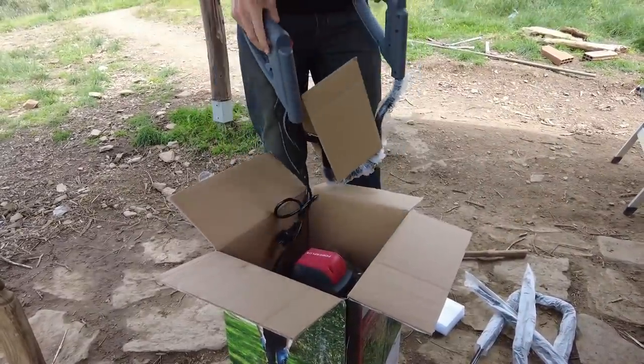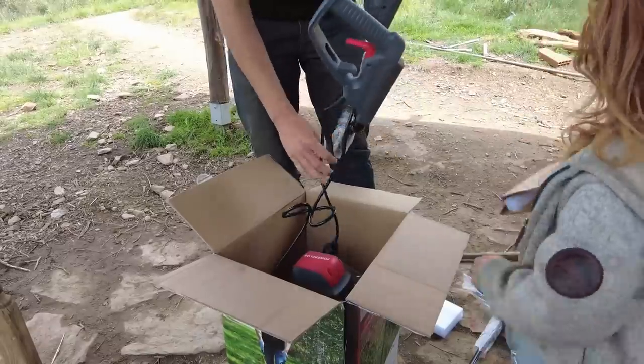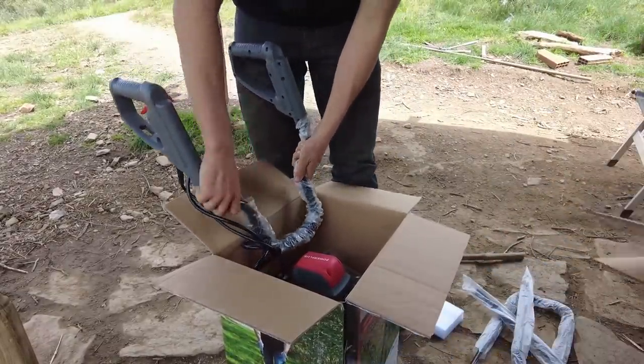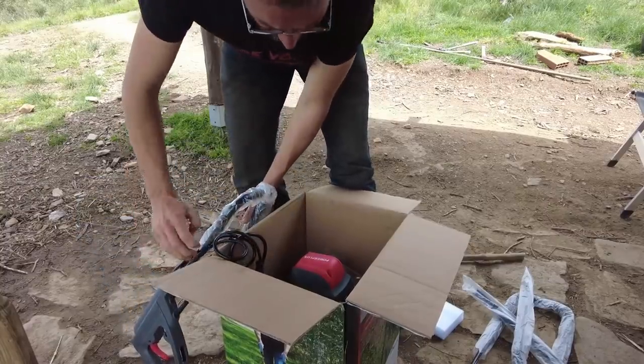This is the handle. Ah, this is all already connected. Okay, so this needs to come out as well.